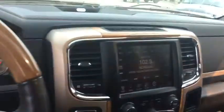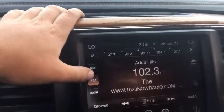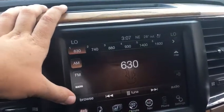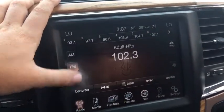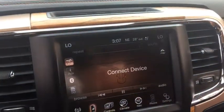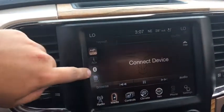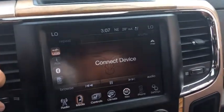Now, when you do run into, you know what? Skip what I just said. I'll say that in a bit. You got your AM, your FM, your satellite radio. Absolutely fantastic. You got your media menu for when you do run into pesky radio ads. You can hook up your phone through USB, auxiliary, or Bluetooth, or even plug in an SD card, listen to your own tunes, jam out to what you want to jam out to.